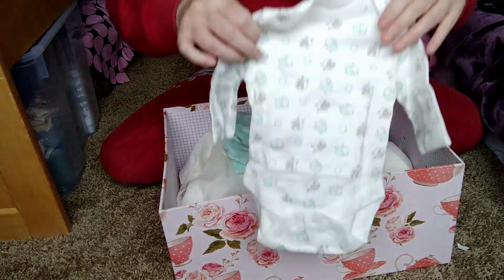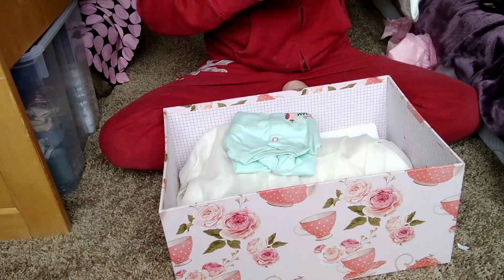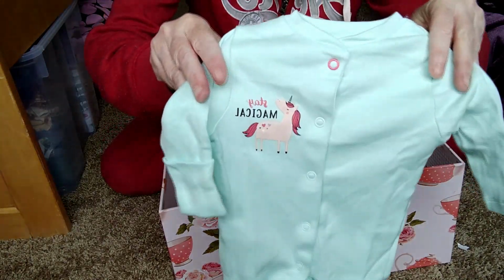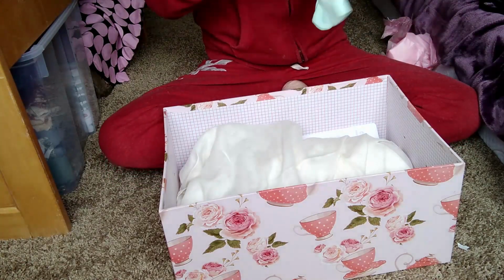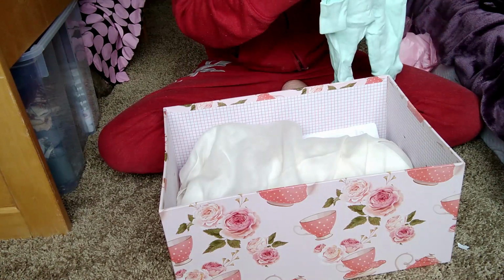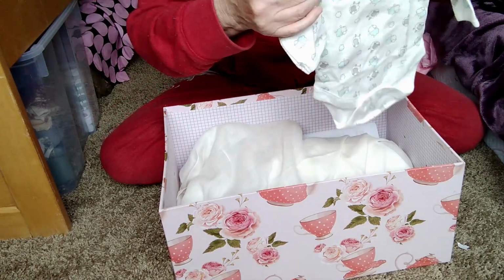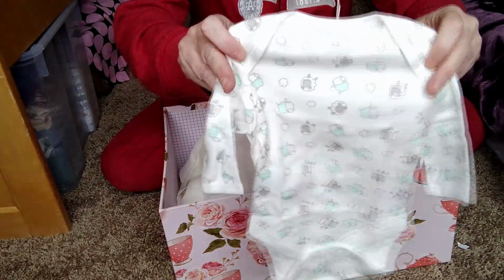Okay, here's a onesie. And here's a little sleeper. And it's kind of like a mint green, and it says stay magical with a unicorn on it. Oh, and the onesie had a bunch of lambs on it, and it's kind of a light tan color.